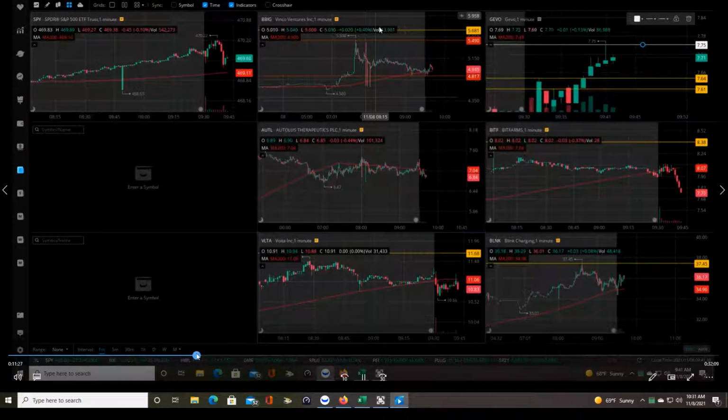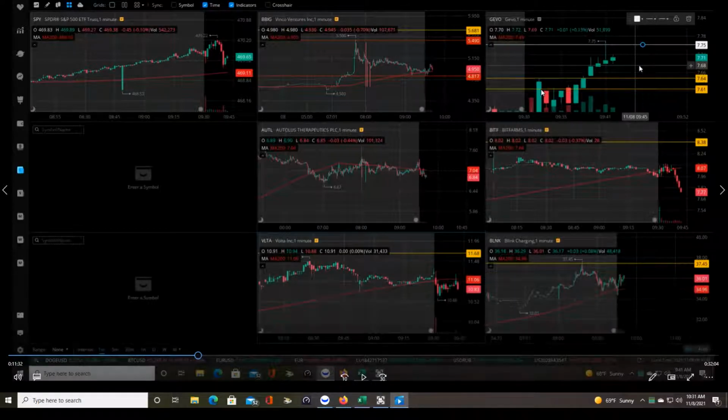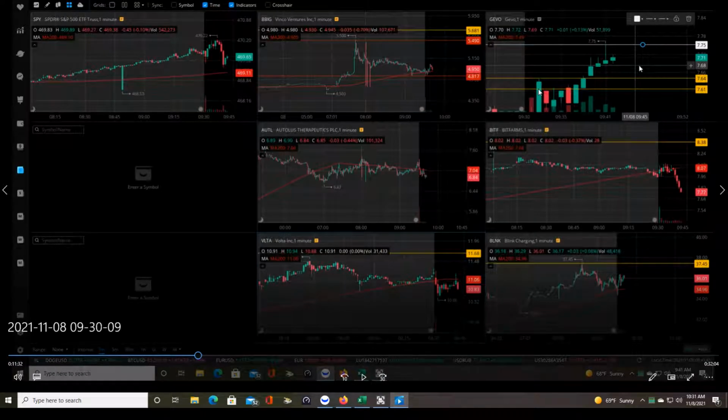So GEVO, this is the one that gave me the first entry opportunity. There was no other stocks out of all those stocks that I was looking at that was triggering any entries. So the first yellow line is the high of the previous session. That could be the pre-market, the aftermarket, the previous day, whichever is higher. I must see that level broken. That is the first sign that there is strength in the stock, but that's not enough to take an entry. Then the high of day is established. It happened to be established on the same candle that broke through the previous high.